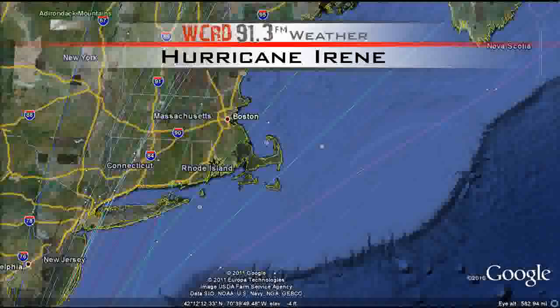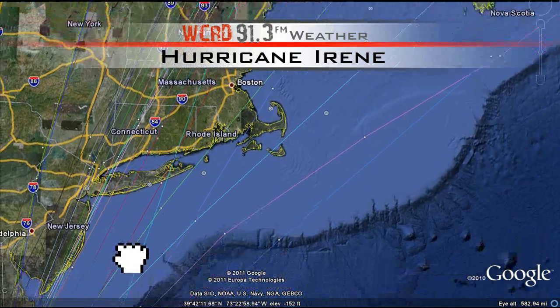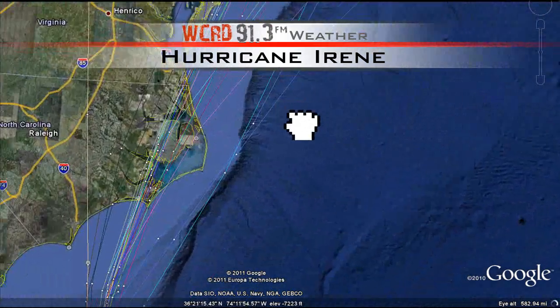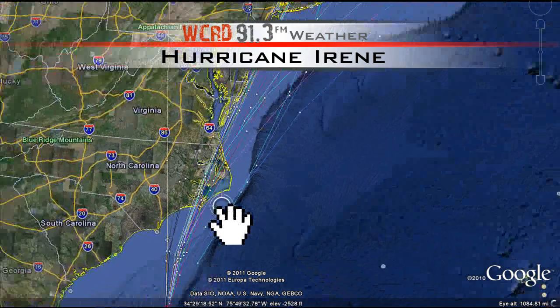I'll switch back to this so you can see exactly what I mean here. You can see the models here indicating where the eye will be, and then Boston right off towards the east of that, right into the right front quadrant. As we go back down towards the south, we were talking about the Outer Banks a moment ago. They're in that right front quadrant area as well. So like I said, they're going to be hit pretty hard.